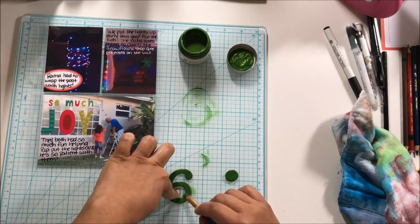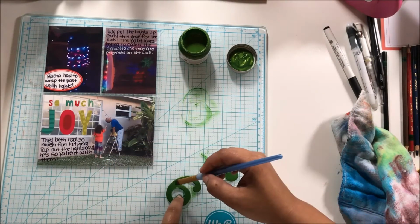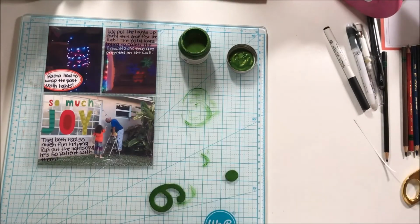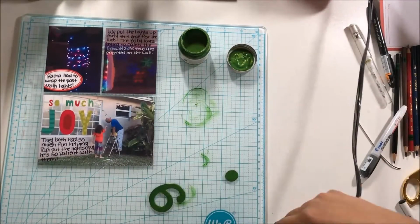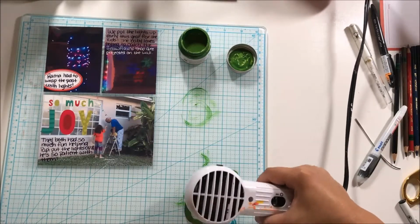Now I have tried to use Scotch Quick Dry on the chipboard numbers in my December Daily when I put them outside on the pocket, and they end up falling off. So that's just a quick note to self: don't use Scotch Quick Dry. If you have thought about using Scotch Quick Dry glue, which is a wet glue, on the chipboard numbers and then putting them on the outside of the pocket, don't.